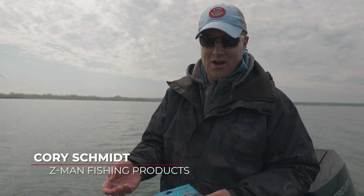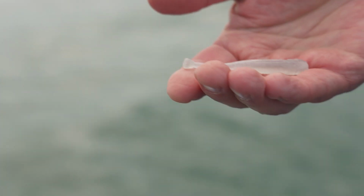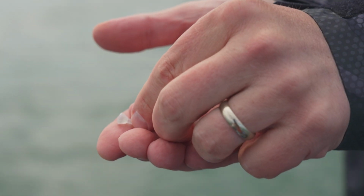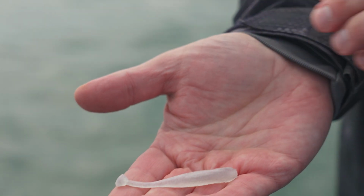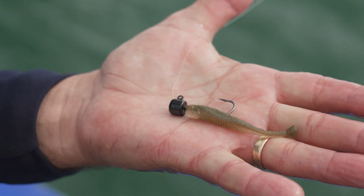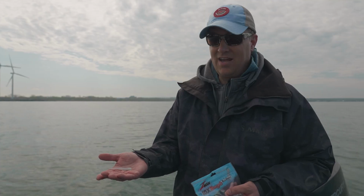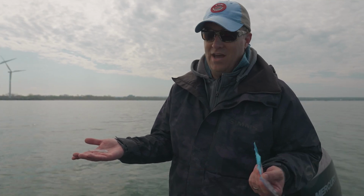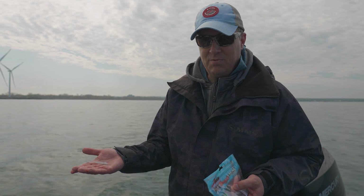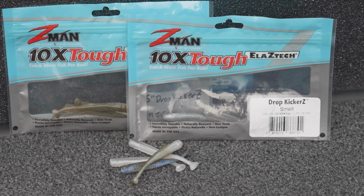But this is the new drop kickers from Z-Man. It's a new little drop shot bait. It's got a little thumper tail in the back of it, a little bit unique or a little bit different than a lot of your drop shot baits. What you've got is a little bit more mass, a little bit more bulk in that tail, and maybe gives off a little more vibration. But as you can see, it's not just a drop shot bait. You can put this on a little jig head and fish it like a little Ned rig bait actually, or a little swim bait type of thing. But really seems to be working good on the smallmouth today. So that's the drop kickers.